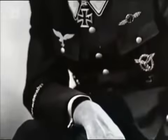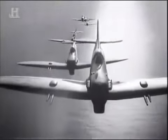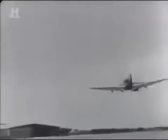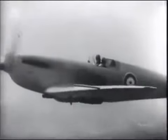The German air ace Adolf Galland was asked by Goering what he really wanted to win the battle. He replied, Spitfires. The Spitfire was steadily improved in stages throughout six long years of war. Production of the aircraft the ministry once proposed to cancel eventually reached more than 22,000.